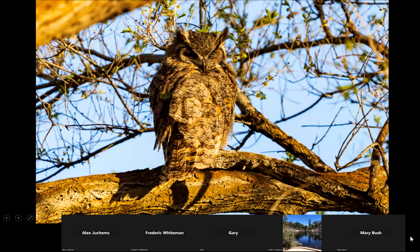There's great horned owls at the refuge. Almost every year they have a nest and have owlets that are hanging around usually by now. But this year, for some reason, the nest failed. So this is just one of the adults out on a branch enjoying the morning sunshine.